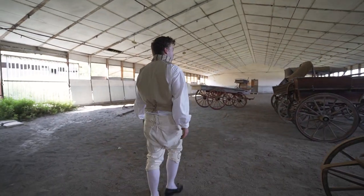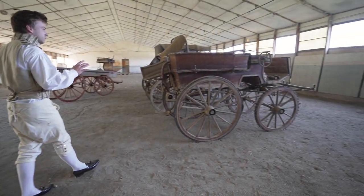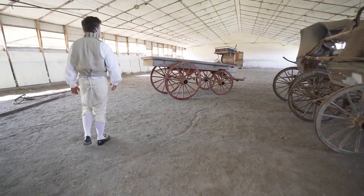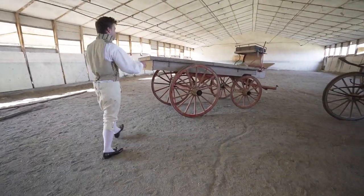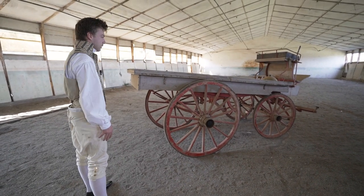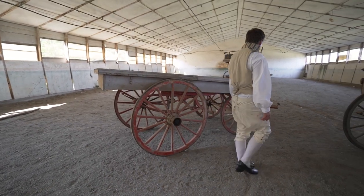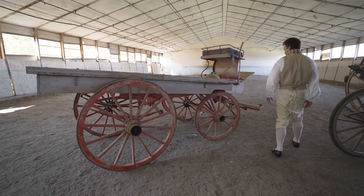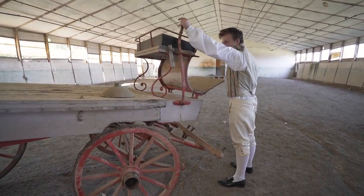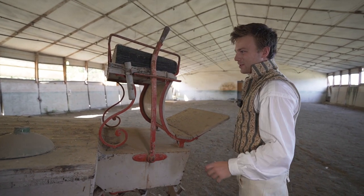And then there are a few more in the back over here. And I think these are for the working people. You can see this one is more to transport goods around the property. Put bales of hay on here. A farmer or a worker of the property would be in front, driving the carriage. This would be the handbrake. Still functions. Very stiff.